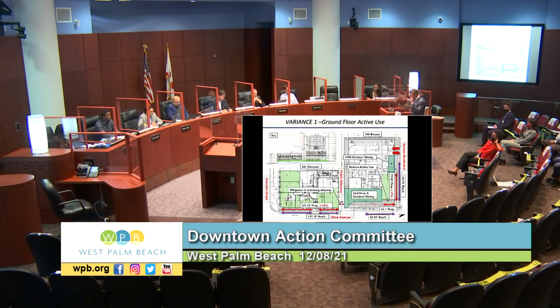So let's examine that a little bit more closely. I think the graphic will help illustrate my point. If you see the red lines, that is the active use that we are providing according to the definition of the code. Now, I'll point out we completely meet it on Clematis. So we're not talking about Clematis. We're talking about Olive, and it is all considered one frontage because it is a single unified site plan and project. But where you see this 4,000 square feet of outdoor dining, even though all of this will be occupied by human beings, it's not enclosed, therefore it doesn't count.